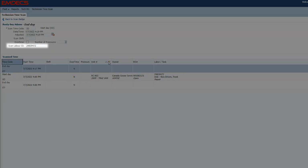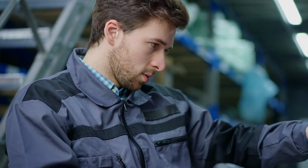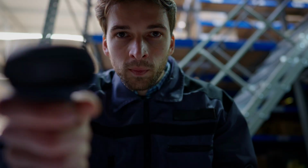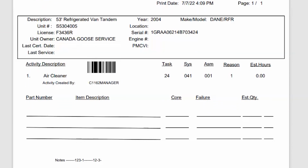If your operation already uses barcode scanners, you can now have technicians clock on to repair order activities through a simple scan. Technicians sign on as usual, through a scan of their label ID, and then simply move from job to job via the barcode on the repair order.